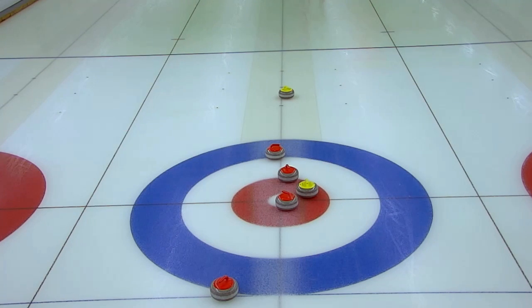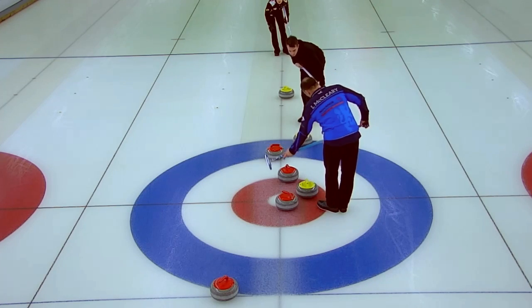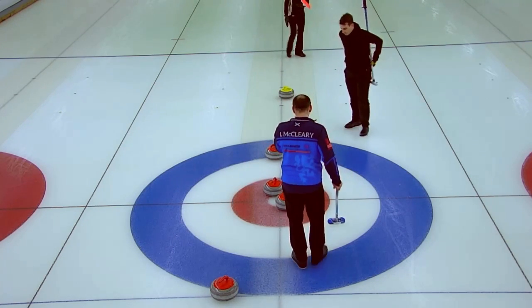Whoa, whoa, whoa. Do they try to guard up their second rock? They're just trying to sit right there. That's a pretty good stone.